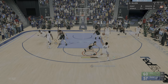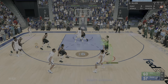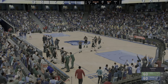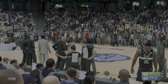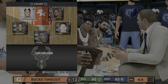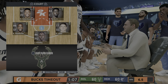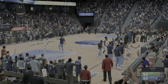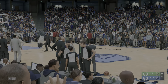Pass to Williams. Adams a screen. The three from Bain. And he drills the triple. Oh, an enormous three-pointer. Timeout called by Milwaukee. The score's all tied at 60. There's 6 seconds left to play in the fourth quarter of this one.